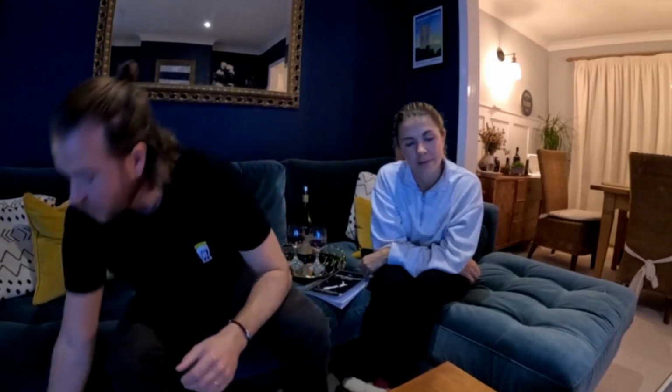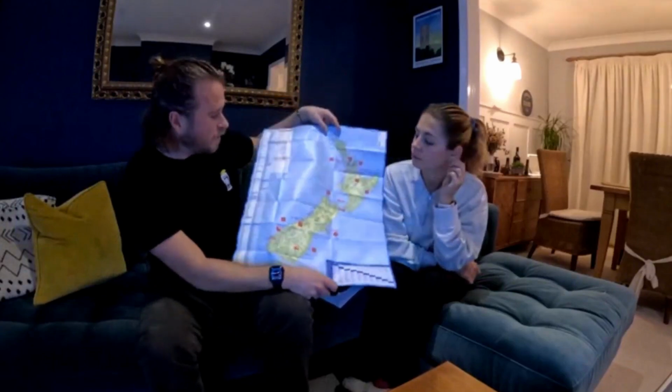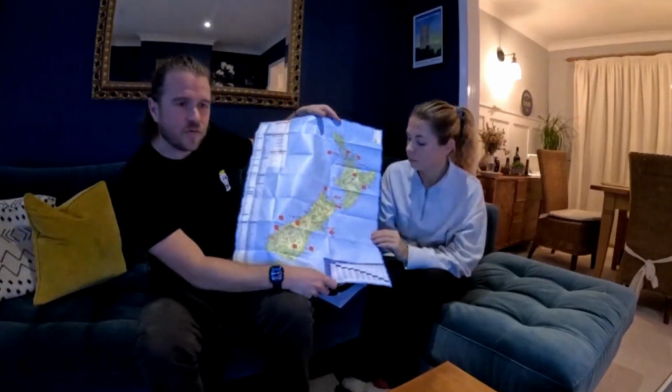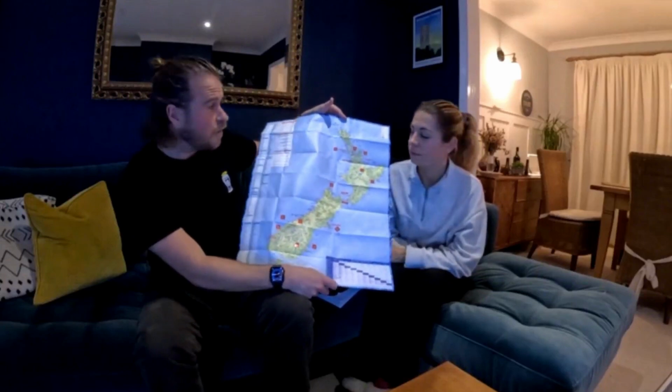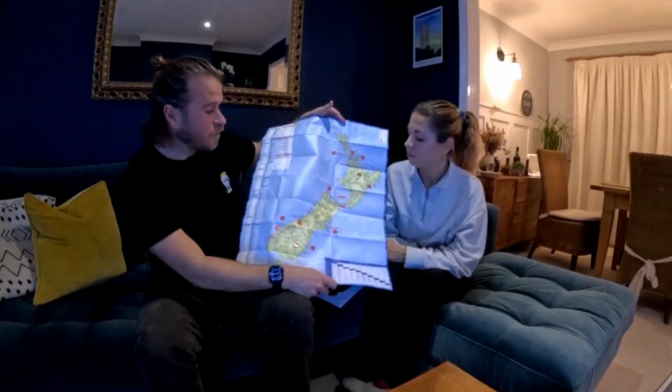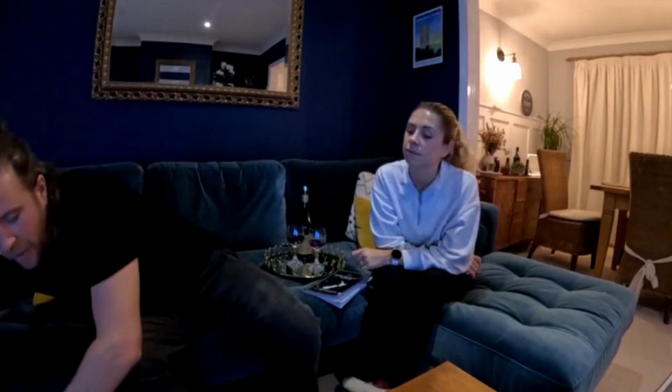So first of all, what I'm going to do is give you a couple of helpful tips, I suppose, in terms of before you travel to New Zealand. One of those is to invest in a decent sized map, one that you can scroll on and make a few notes, knowing where you want to go. It's really good for putting the trip together loosely on there.